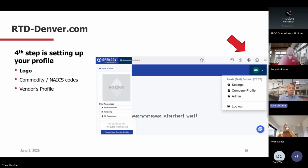You can see that information on the top right of that website that you see there by clicking on the little picture of the person to see your profile. That's where you can see the settings, company profile, and you can adjust all this information that we just shared.